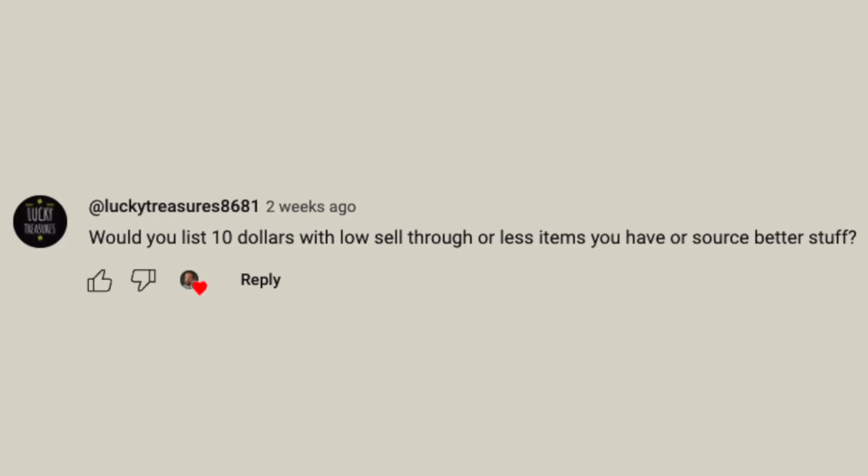Okay, next one. Would you list $10 items with low sell-through, or list fewer items, or source better stuff? You know, if I already had an item that was worth $10 and it has a low sell-through rate, I might list it if I have no other inventory. I'm definitely not going to buy something that's only going to net me $10 and has a low sell-through rate and is going to take forever to sell. I'm just going to go find different and better inventory. But if I had it laying around, I might list it.